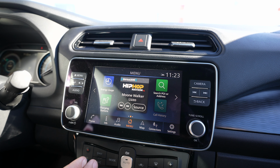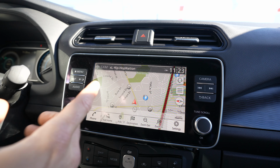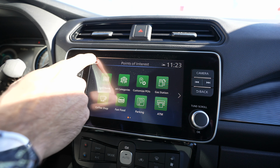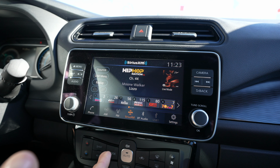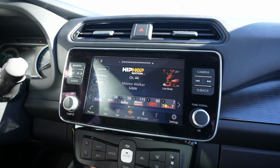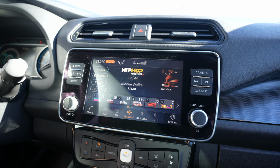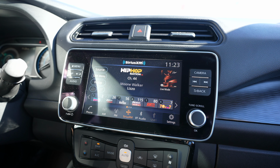So quite a few modern features in here. You have the 8-inch touchscreen display. You can do things like GPS navigation, points of interest. You can also connect to Apple CarPlay or Android Auto. There's Bluetooth audio streaming as well, Sirius satellite radio. And then down below, we have our digital temperature control, which you can see comes up on the screen there.